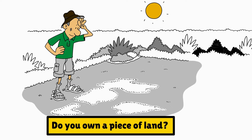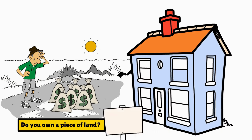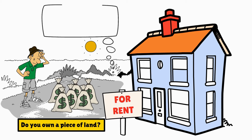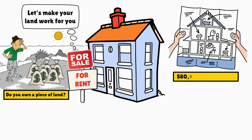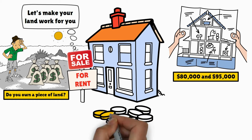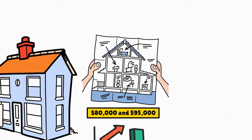Do you own a piece of land and dream of increasing its value by building a home on it? Whether you're looking to sell or rent, let's make your land work for you. Consider a manufactured home which costs between $80,000 and $95,000. It's a cost-effective solution that maximizes your land's potential.